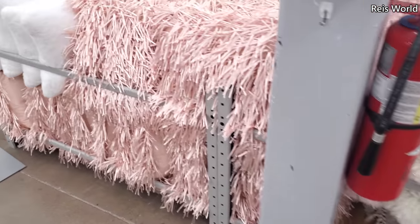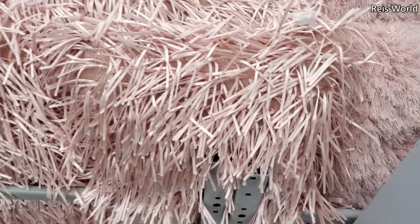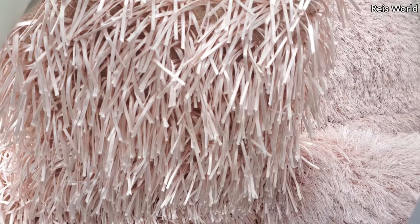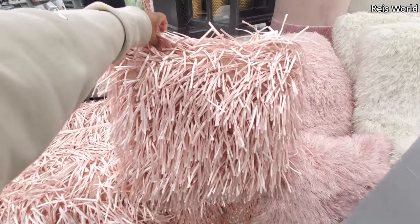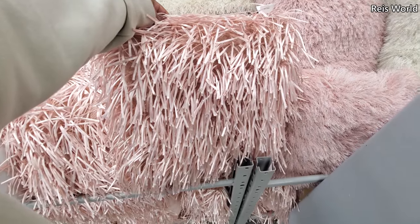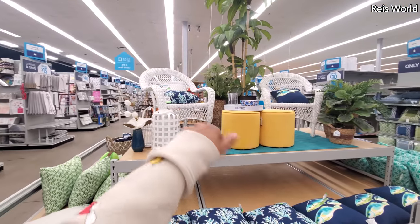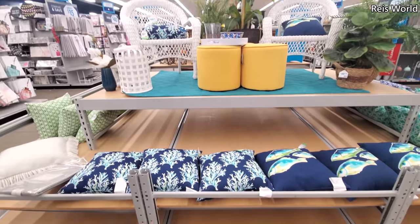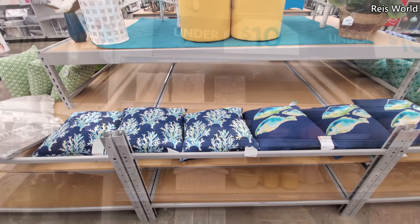And check this one out. It kind of reminds me of a dog a little bit. I don't know why. Like that one shaggy dog. Here we go, for $20. Spring is coming. They have the chairs out. The white chairs are $70. And the pillows, it looks like they're $13.